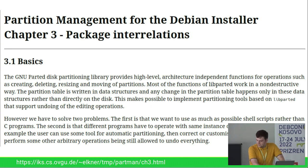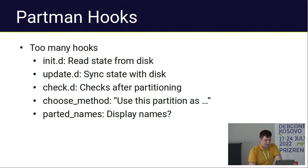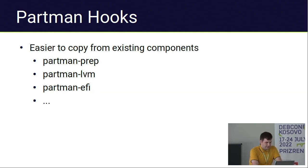After the talk, maybe if you get the slides, you can read through it. There are too many hooks for stuff, for synchronizing state from and to the disk, and to do checks and validations after partitioning, and to display text, and to display menus. But it's better and easier to copy from existing projects. There was a partman-prep which almost did the exact same thing that I want with another type of partition.